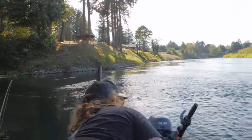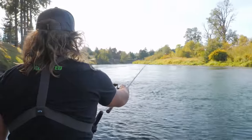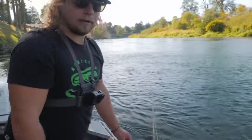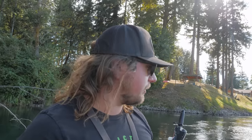We got a fish on, everybody. Nope, came off. Oh, excuse me. Pardon the interruption. But anyways, Franco's a very good friend of mine, and he came all the way from Chile to learn some of our techniques and figure out some of the same methods that we catch fish with here in the Northwest. We have a fish on here.